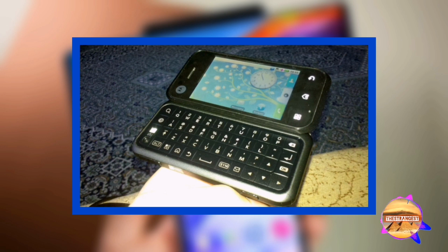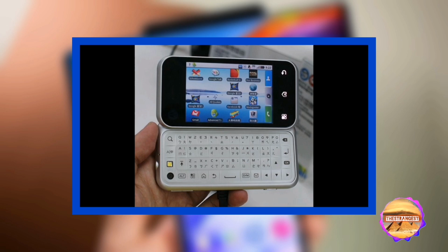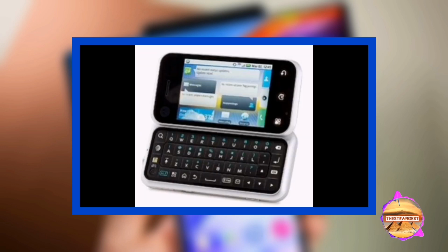The physical keyboard was still in vogue in 2010, and phone makers tried incessantly to keep them around by using unique integrations and placement of keys of all sorts. It seemed that Motorola, seeing the sliding mechanism other manufacturers used at the time, decided trying something unique would be the way to go. They went with a hinge.